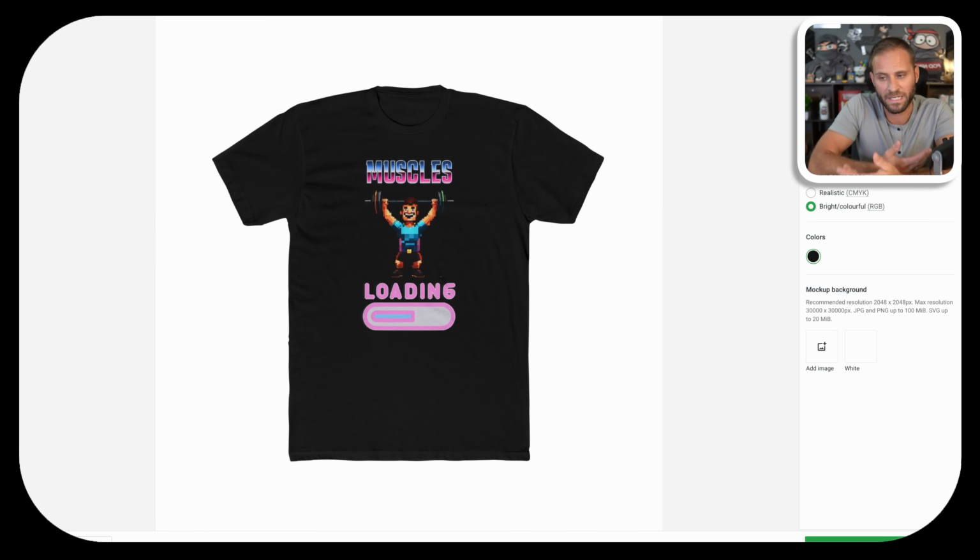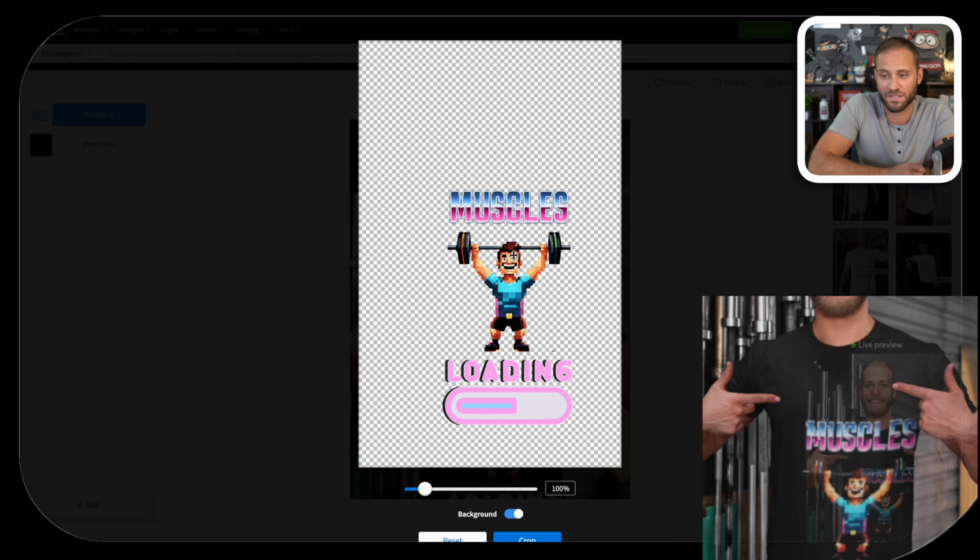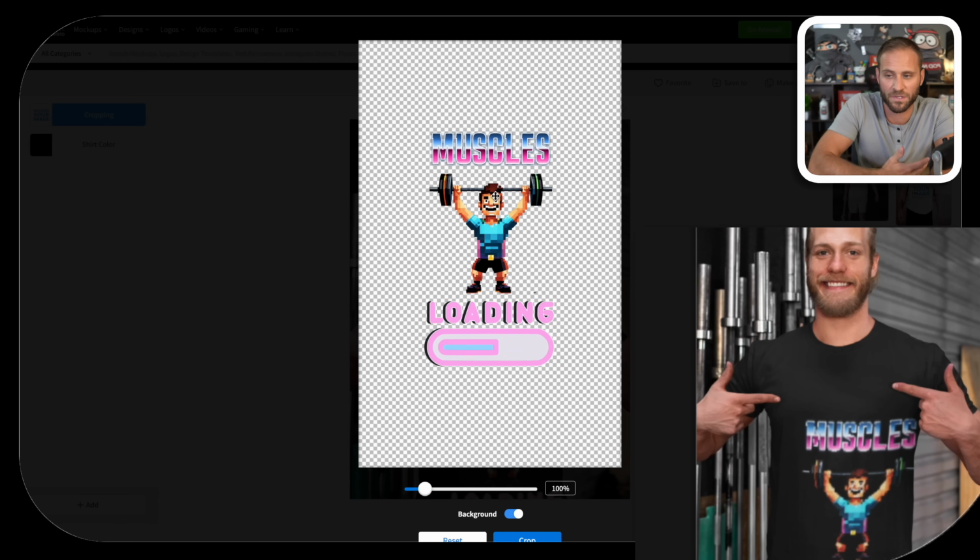You can see here I did upload the design in Printify, and not that this mockup is bad. I actually think this is a pretty nice flat lay mockup, but if we're trying to advertise the product or if we want to highlight it in a great way, using a mockup that is coming from Placeit could really help us to stand out.